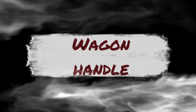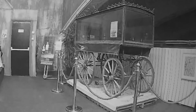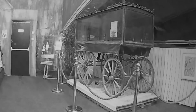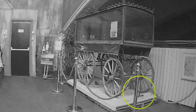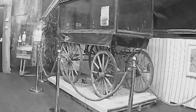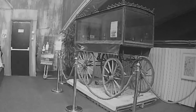Who or what moved this wagon handle? As we watch the lower right hand corner of the screen, we will see the wagon handle fly upwards and then drop back down. Is a string being used by somebody off camera? Or is this some type of a haunting where a ghost wants to get going? Saddle up and ride, or in this case, harness up and ride.